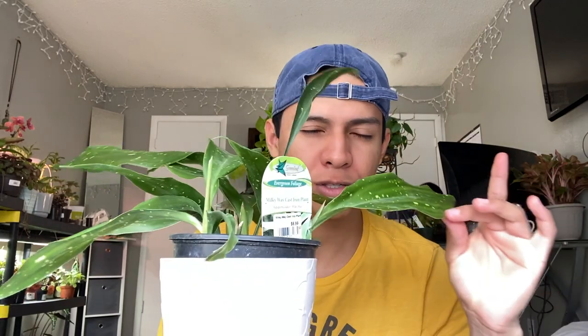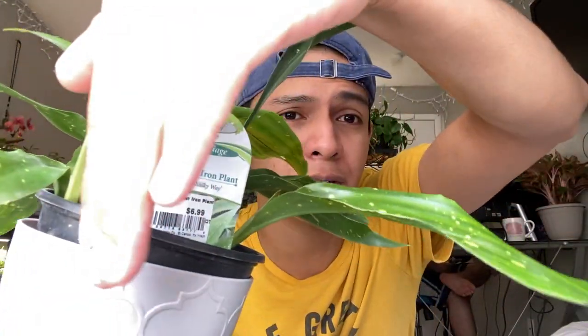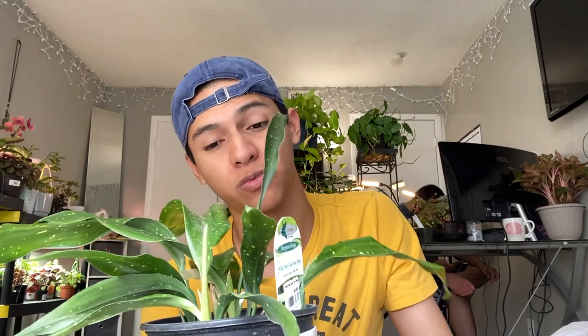This next one, my grandma has it in her yard, and she has the green version. It's a cast iron plant, and this one, I believe, is called the Milky Way cast iron plant. I got it for $6.99 at Rainbow Gardens. Please focus, I know it's really bright. $6.99. I love it so much. And the leaves, oh my god, I've never seen something so pretty like this. It's really, really beautiful.